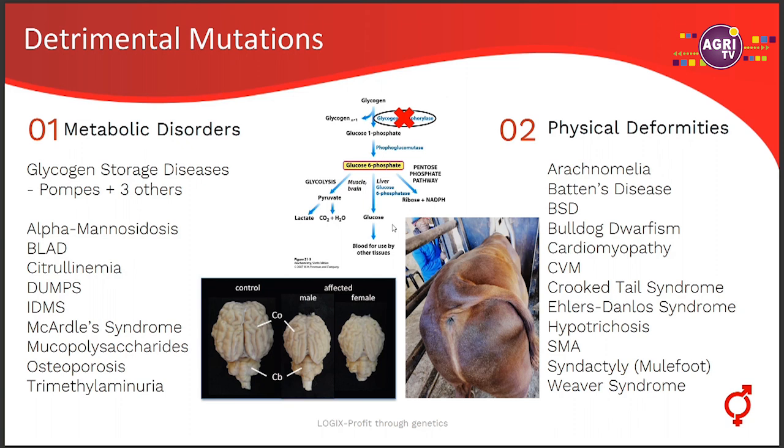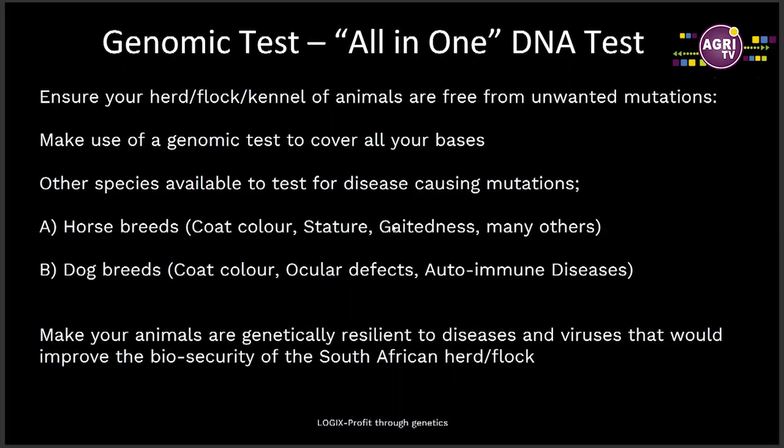hypertrichosis, which is a loss of hair, not to be confused with the slick gene of the Creole breeds. We also have SMA, that's the spinal something atrophy, I can't remember all of them, and mulefoot. All of these detrimental mutations can be tested for in a genomic test. So the genomic test, it's an all-in-one DNA test. You must ensure that your herd, your flock, your kennel of animals are free from any of these unwanted mutations. Make use of a genomic test to cover all of your bases.